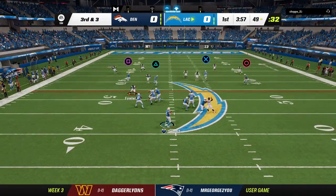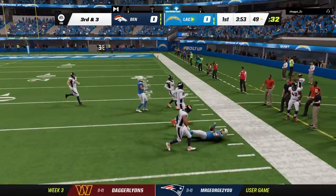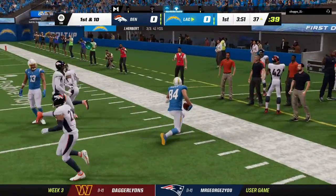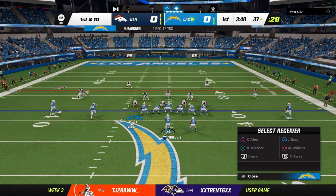Herbert on 3rd down now. Going to throw right side here, complete. And this is going to be another first down as they'll make the tackle at the Broncos' 37.